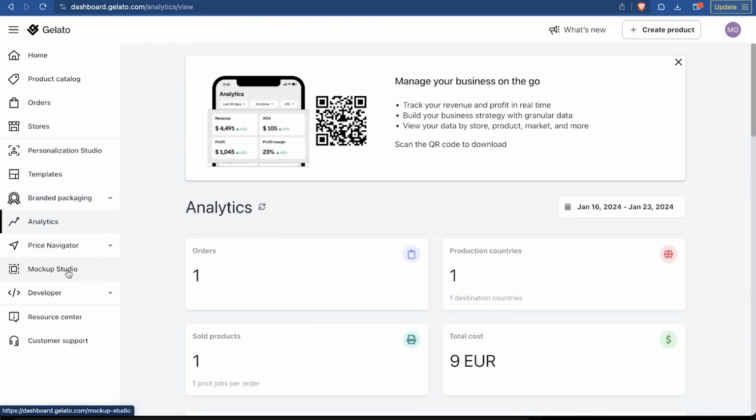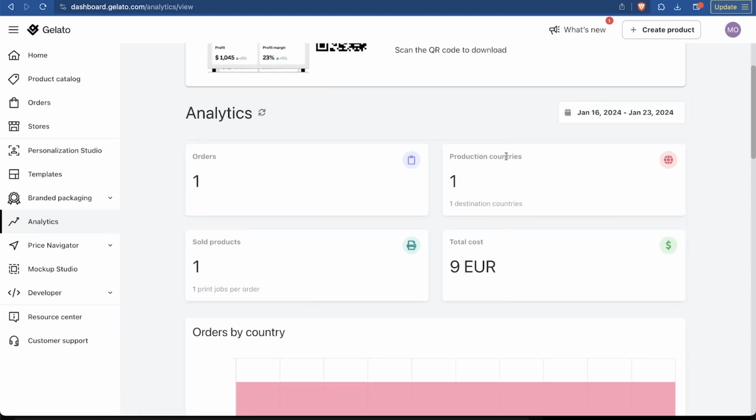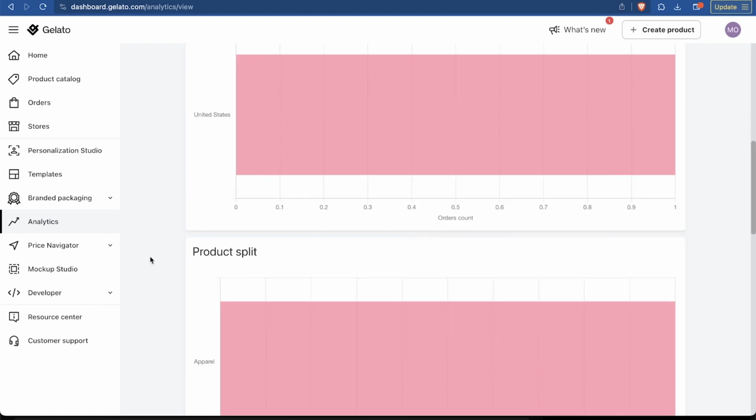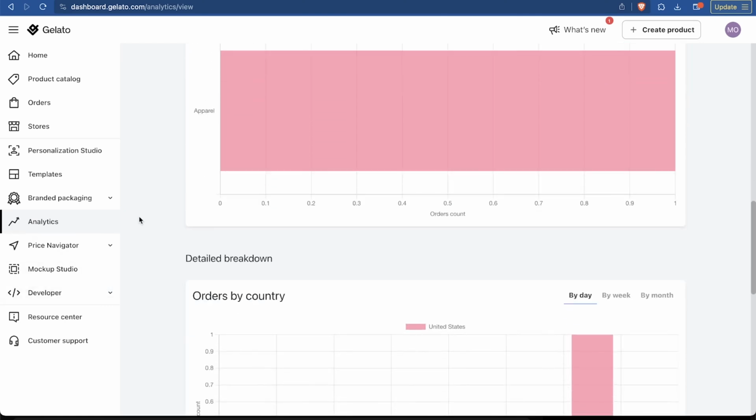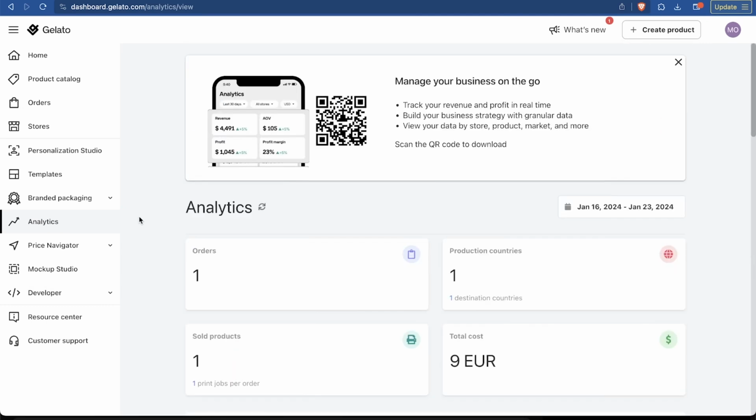We do also have analytics on Gelato. The analytics, of course, are pretty much everywhere. We've got them on Shopify, we have them on Gelato. We can learn a lot about how things go: the products, the orders, the production country. This is actually different, something we don't see on Shopify. This is really cool. We can see the total cost, the products sold, and the orders by country, as well as the product split and things like that. So pretty cool to see analytics here as well. Like I said, we've got a lot of analytics. It's going to be a lot to figure out. It'll take some time for you to figure out which ones are actually the most helpful for you.